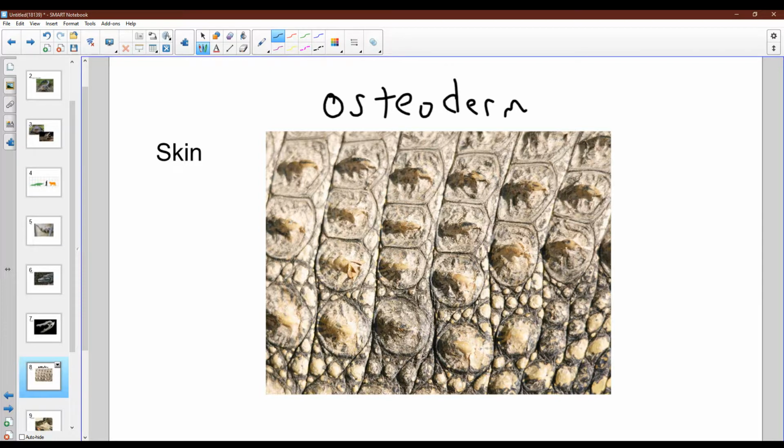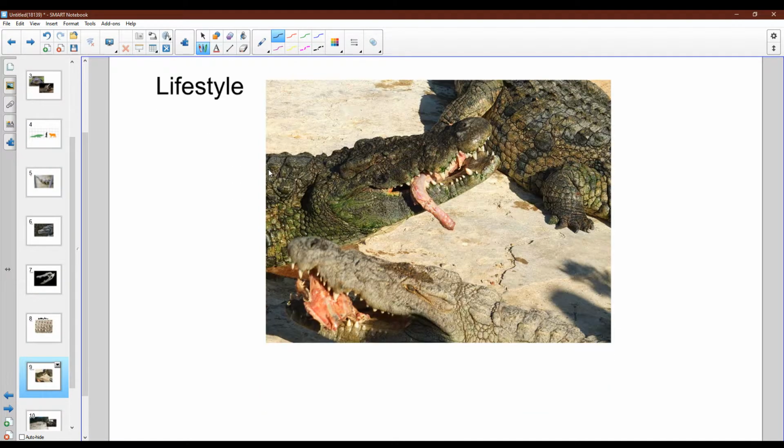A little about their ecology. There's a crocodile eating. It's like a chicken leg or something. I don't know if that's natural. So they're amphibious, but they spend most of their time in the water. Most inhabit tropical areas that have an abundant source of water, but they also have to have dry land for nesting and for basking as well. They have to lay their eggs out of the water, and they will even bury their eggs.